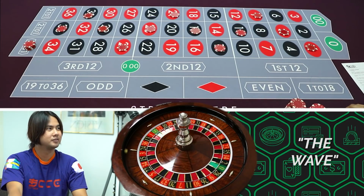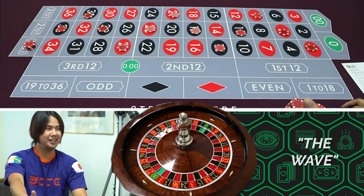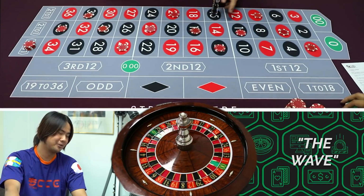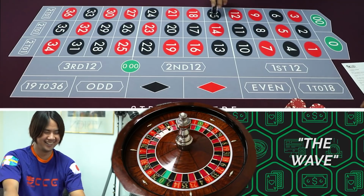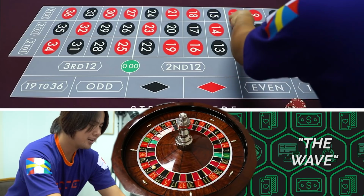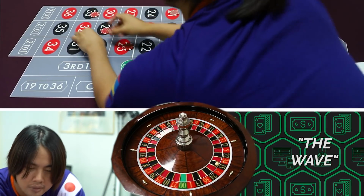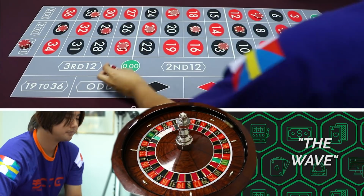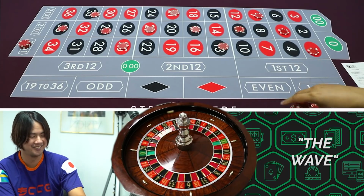I can see a slight Martingale type thing if you want to be real degen. Press one unit. 5, 10, 80 units, 160, 320. You're going to need like a $2,000 bankroll if you Martingale this thing. Oof. Everybody loves Martingale, even though we tell them not to. Martingale is not a good system. Triple Martingale, however, a fantastic system.